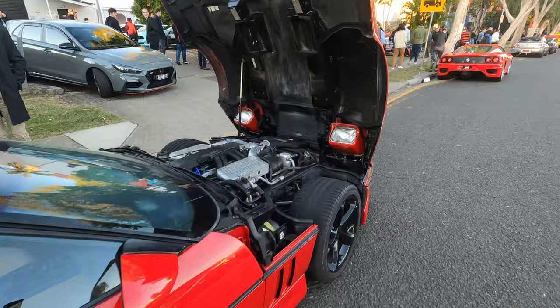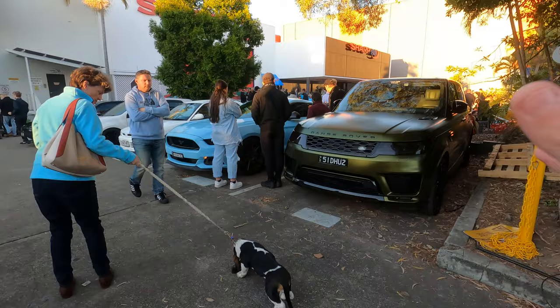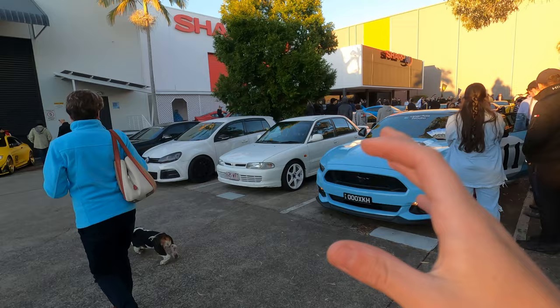Also got a nice drop top Corvette as well. I love seeing Corvettes here in Australia. It's something always nice to see. Also got another Ferrari 360 over there. Holy shit, look at that BMW. We're gonna move up onto that one. Before we hit the BMW, we've got this nice chameleon wrap almost on the Range Rover. Also got a nice light baby blue on the Ford Mustang.